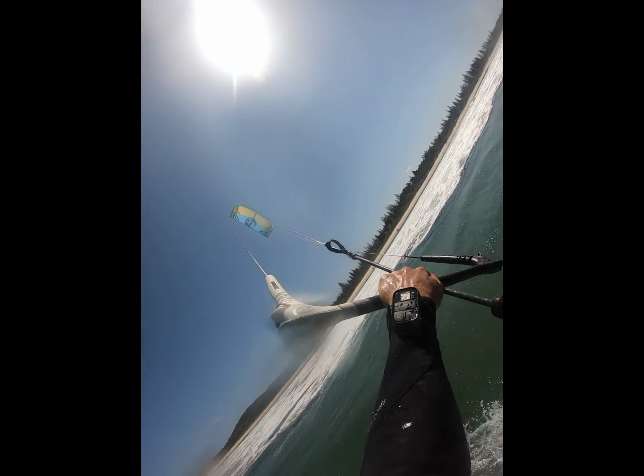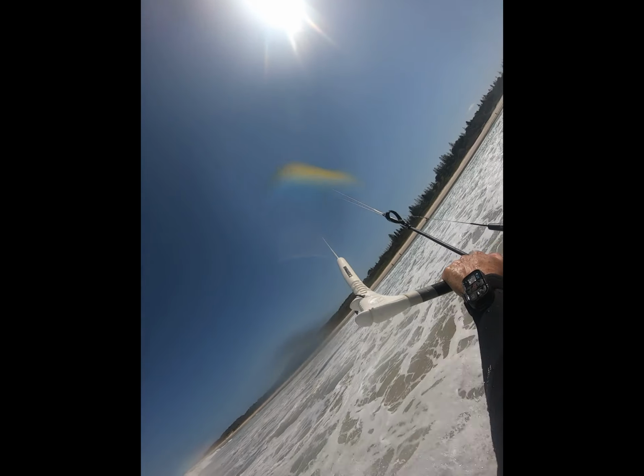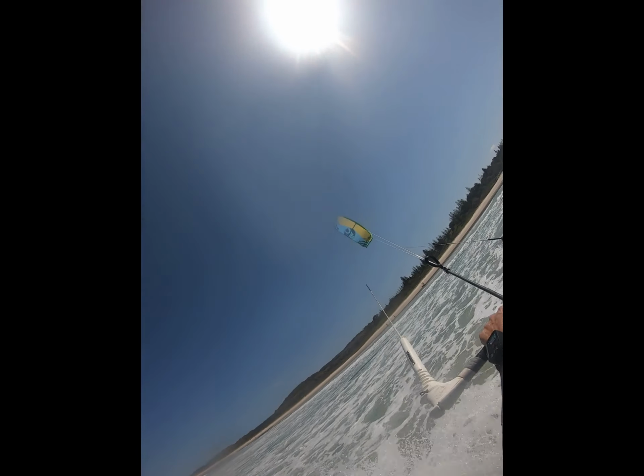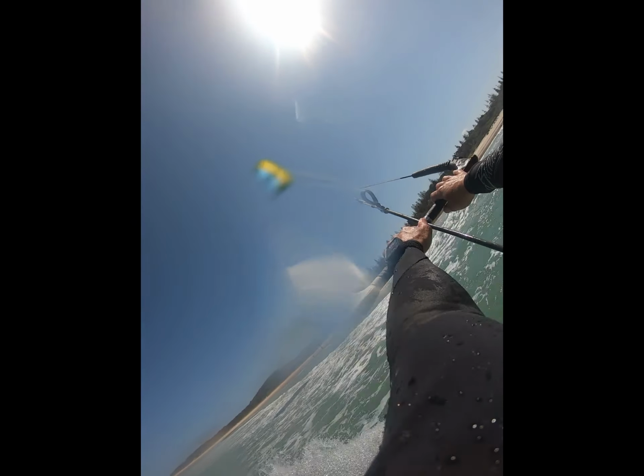Parking that kite there. Parking it at 45. And riding it in. Phew! That's what it's all about. Nice little gust of wind there.